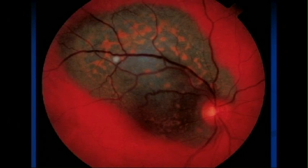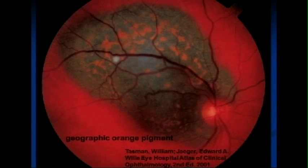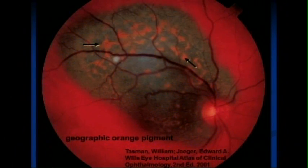This is not a small melanoma. This is actually quite a large one. You can see here, I think this is an excellent example of one of those factors. You see geographic orange pigment there and there and all around. And the question is, how do we keep from going to something small to something large like this?